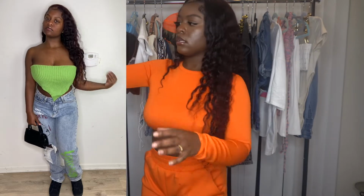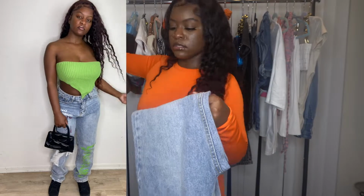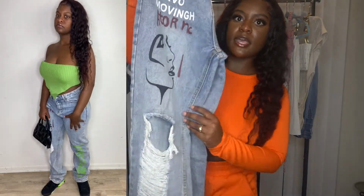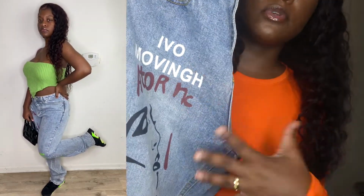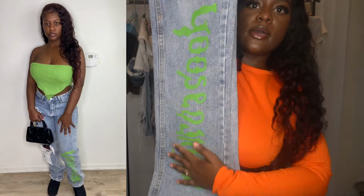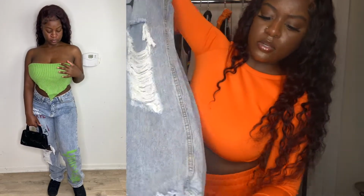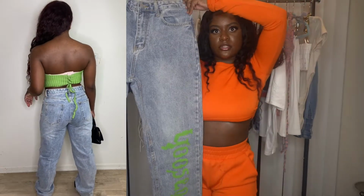And then we have these jeans. There are some mom jeans that just have distressing on this side, and it says something here. I'm not really sure what it says, and it has a face. And then there's also some green wording going down the leg. And then on this side, it also has distressing at the ankle. But yeah, I thought these were very different. Even though I don't know what they say, they're still very cute.